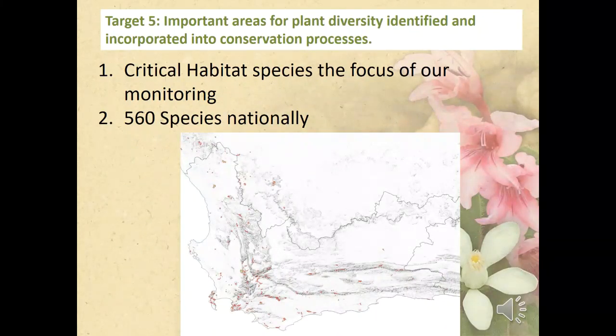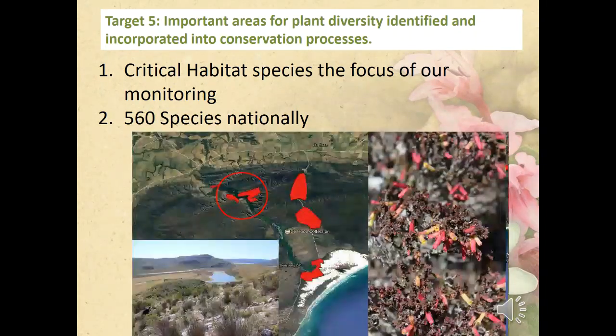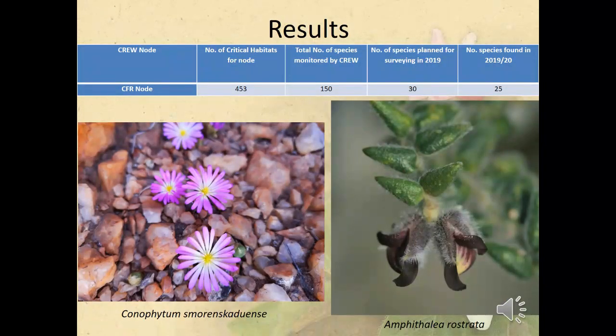As you know, a lot of our work is aligned to the National Plant Conservation Strategy, and there are 2 targets that we particularly engage in. In Target 5, we are monitoring the critical habitat species, and these are species that are known from less than 10 kilometers squared. There are 560 species nationally, and in the Cape Floristic Region, 453 of these species occur in the Cape region. So far we've managed to monitor 150 of those species.